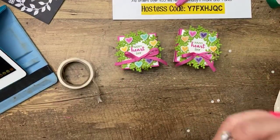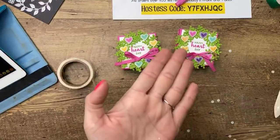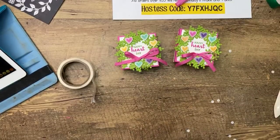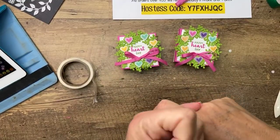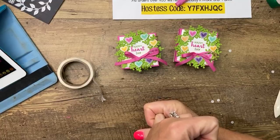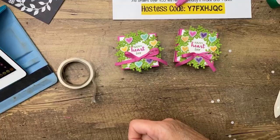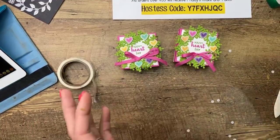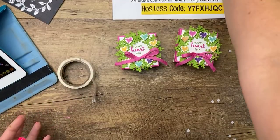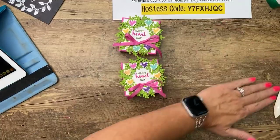So next week, I had something in mind for us to do, but the following Tuesday is the holiday catalog. I don't know if we should do holiday catalog stuff next week or if we should do something else. All right, I'm going to think about it, because I hate to show you guys things when you can't order them if you want them, you know? So maybe we'll wait until the following Friday to do the holiday catalog.